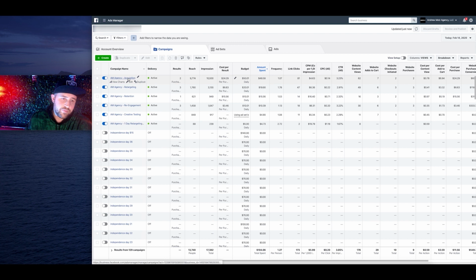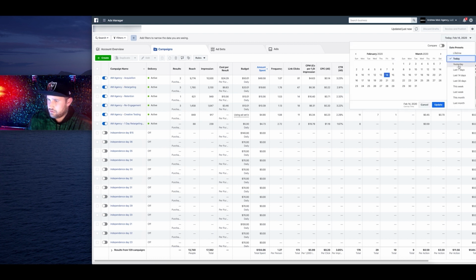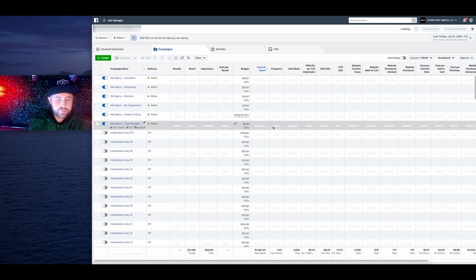Like I said, acquisition, re-engagement, retargeting, retention, creative testing, and then you have one kind of promo campaign. But in this case, I did say I was going to do the one-day retargeting, and that's what I did because I just had a feeling it would do really well. And last 14 days, it has done well.